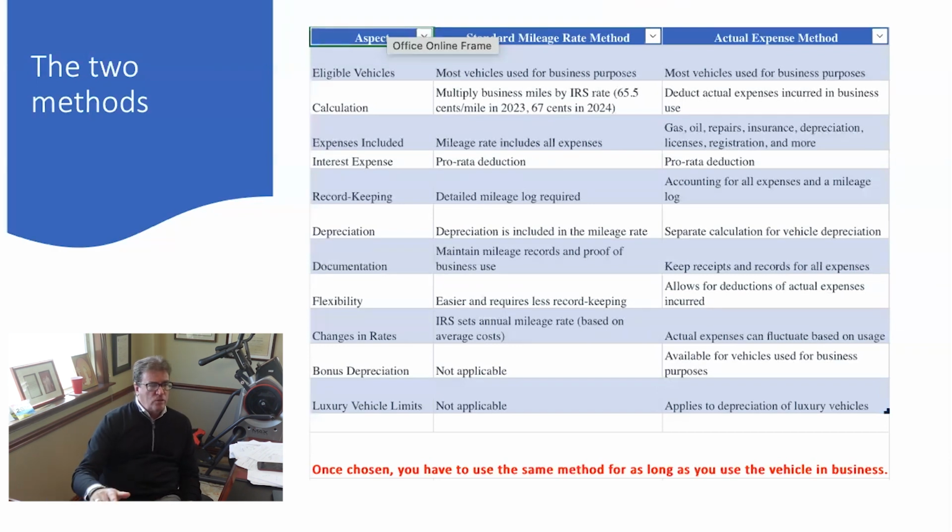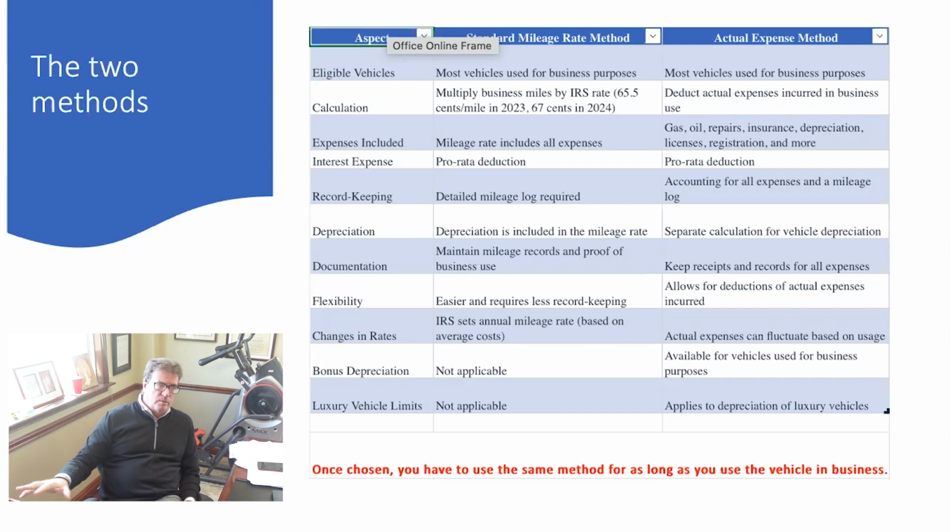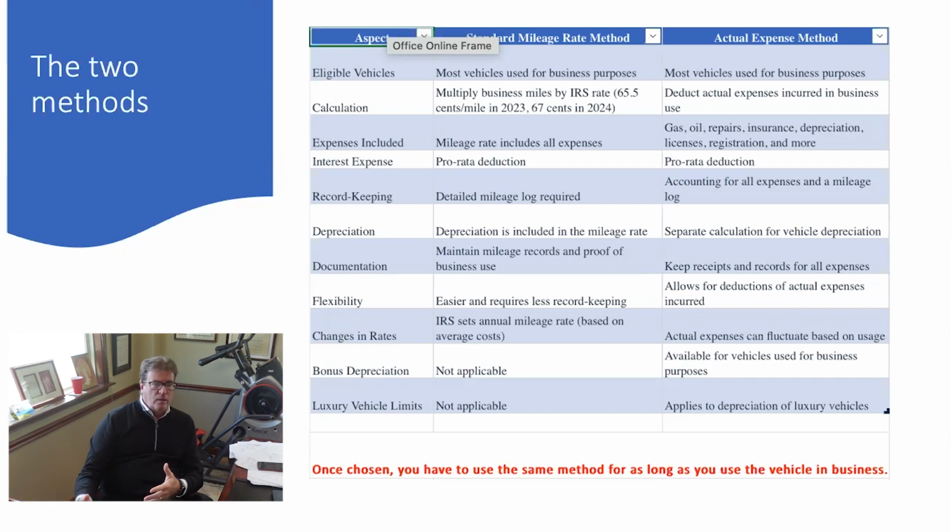Depreciation, as we move down this chart, depreciation is a component included in the mileage rate. It's a separate calculation then added to your actual expenses on the actual expense method. And then, of course, the documentation, both of them, you need a mileage log, but then you have to keep receipts to be able to prove your insurance and your maintenance and your oil changes and whatever. So in terms of flexibility, the standard mileage rate is easier. It's simpler in terms of you just plug it in our tax program, multiplies it out, and comes up with a number. The other, you've got to account for all your expenses.